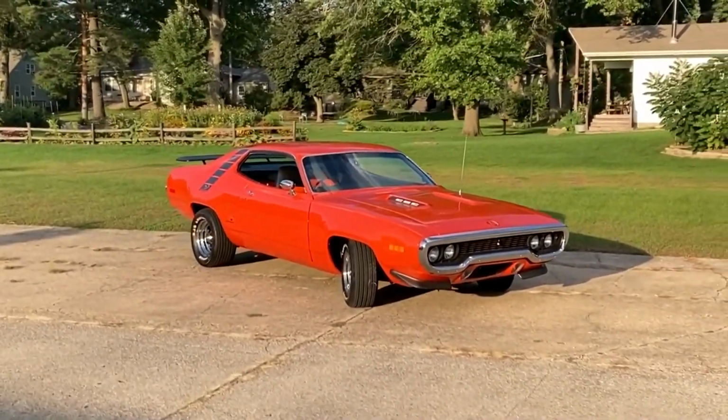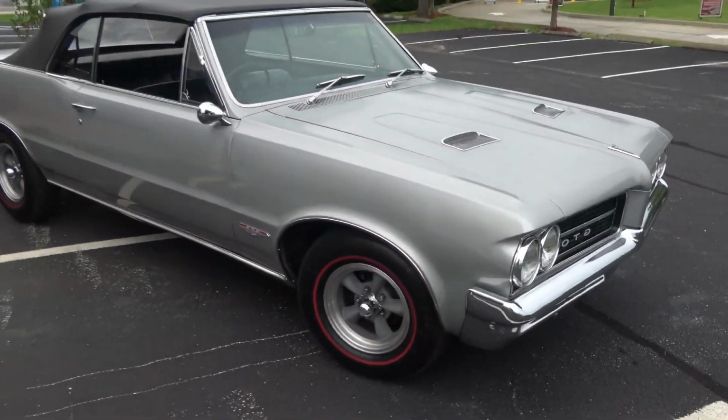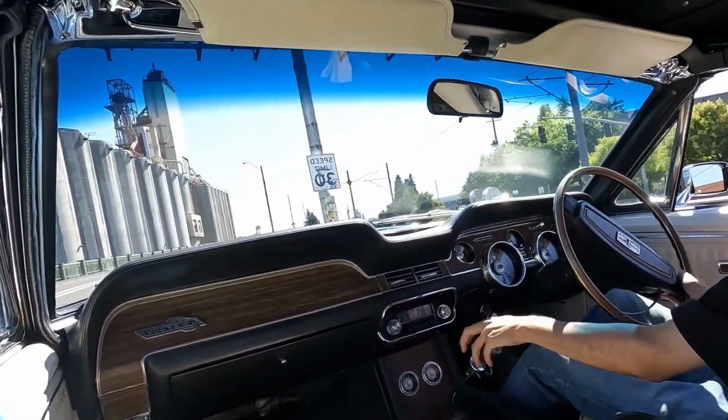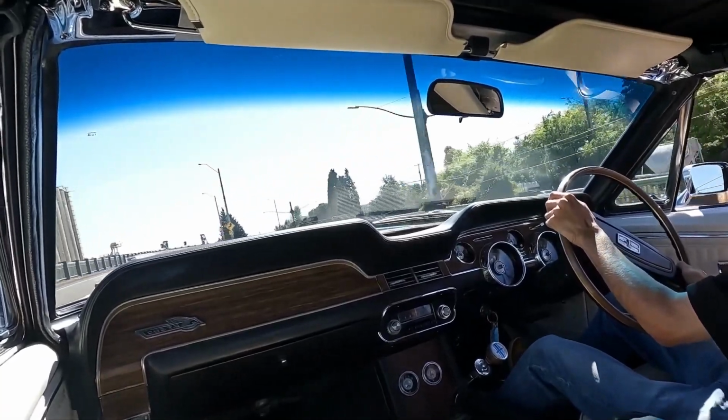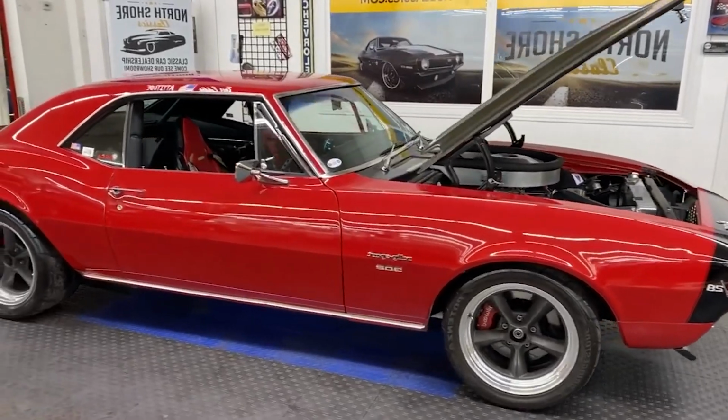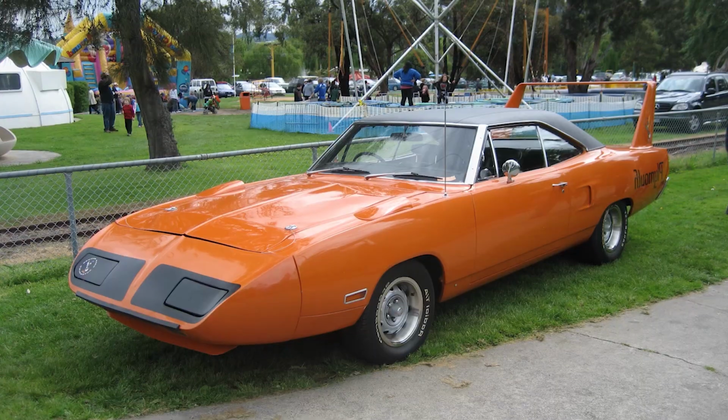And that's a wrap on our muscle car adventure. From the pioneering GTO to the stunning Superbird and the mighty Trans Am, we've taken a high-speed trip through history. These cars aren't just classics, they're the heartbeats of American muscle, echoing a legacy of power and style.